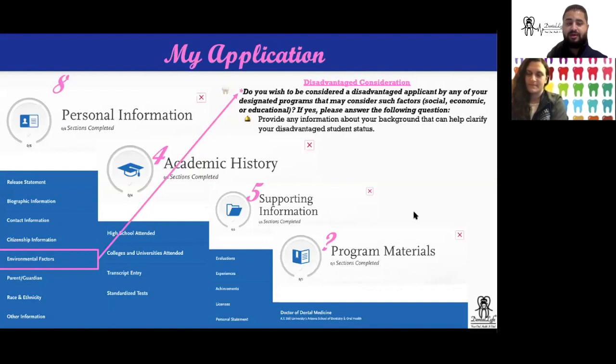So the reason why I highly recommend you writing a disadvantage statement is basically you elaborate on your personal statement. So your personal statement is the bread and butter of your entire application. And sometimes, like for me, I have a lot to share, and I felt like the personal statement constrained everything. I wanted to basically condense everything as much as possible in a 4,500 character count. So basically the disadvantage statement, I feel like it's basically the topping to your application.